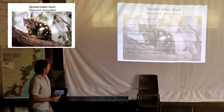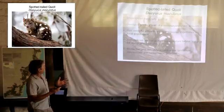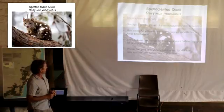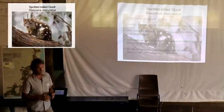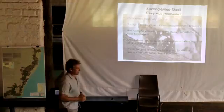And their recovery and protection really revolves around habitat protection and also maintenance of forested links that have been removed. So it's the corridors we were talking about before.